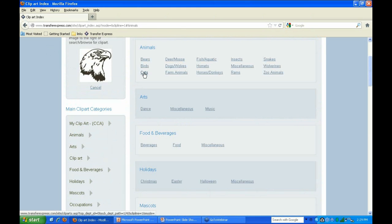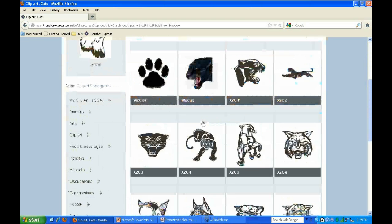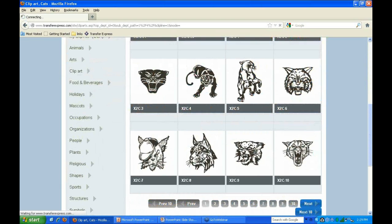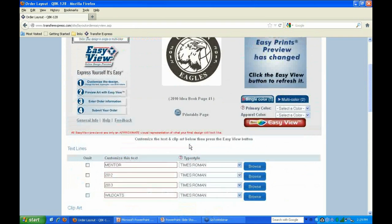Let's go to Animals. Let's go to Cats. And let's say, there you go. There's our Wildcat right there. Click on that Wildcat. So once you've got all your bits and pieces, you've got your text, you've got your clip arts, we're going to scroll back up to the top here.